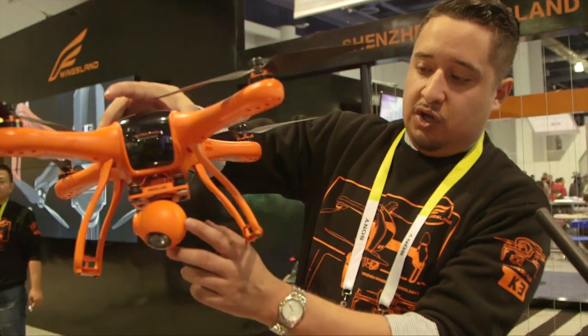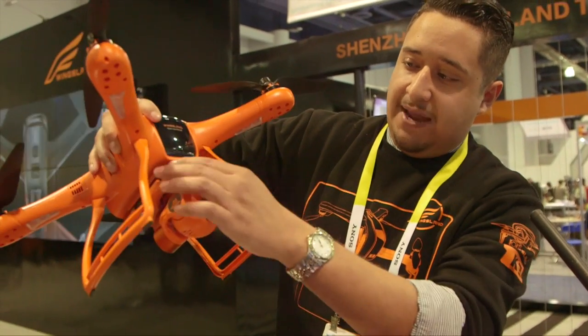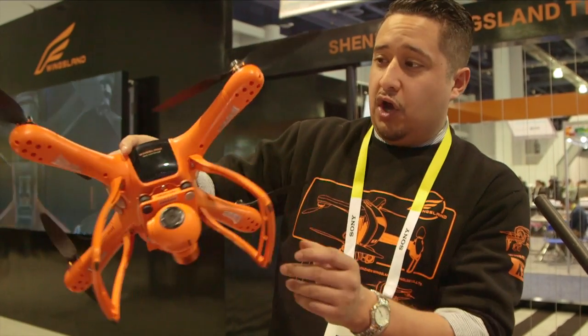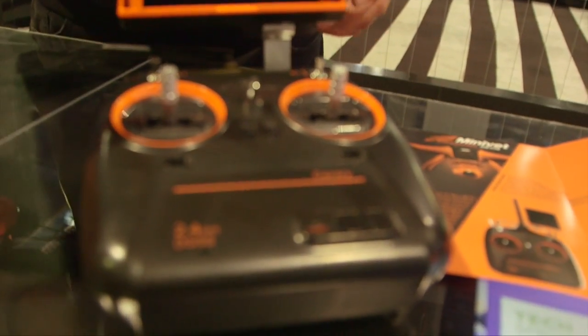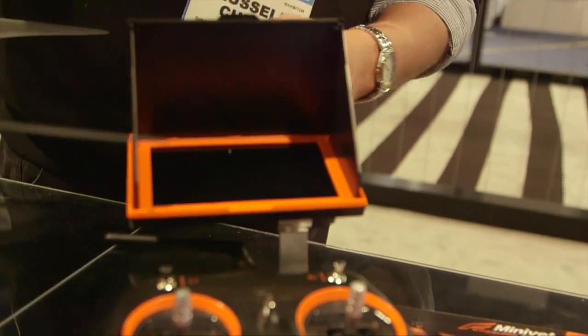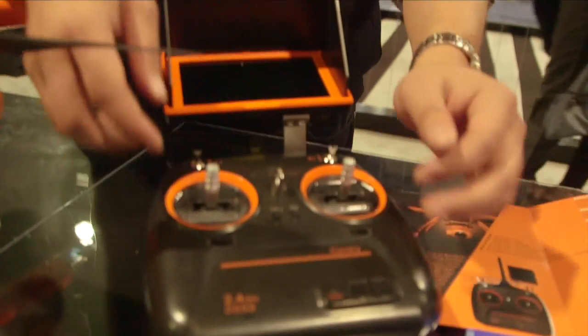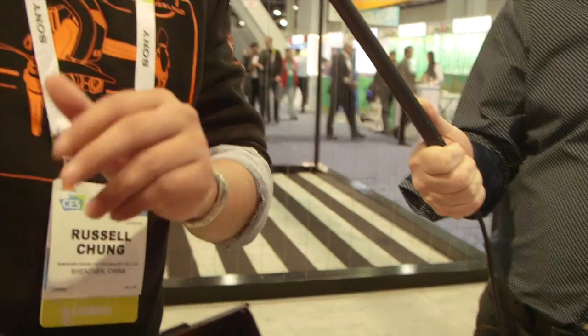It has a gimbal on the bottom of it for a 180 view, 2.3K camera, records in 1080p. Stabilizers right here, has a spot on the bottom for SD cards so you can record everything while you're going. The camera has a live feed as well, so while you're recording what you're doing, you can watch what you're doing as well. This is the controls, this is power, and this is the power supply right here. Flight time on this is about 30 minutes. Range is about half a mile.